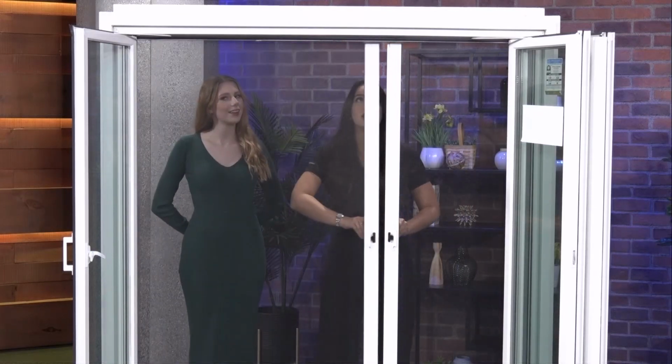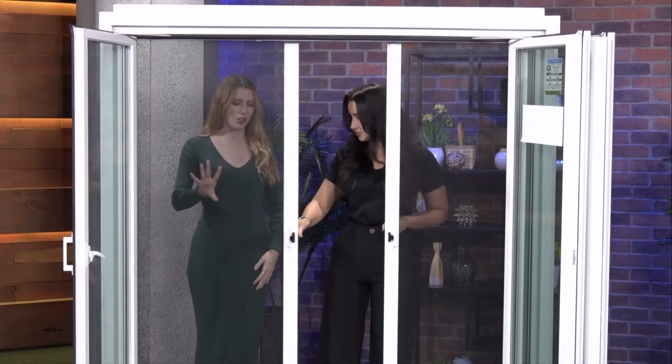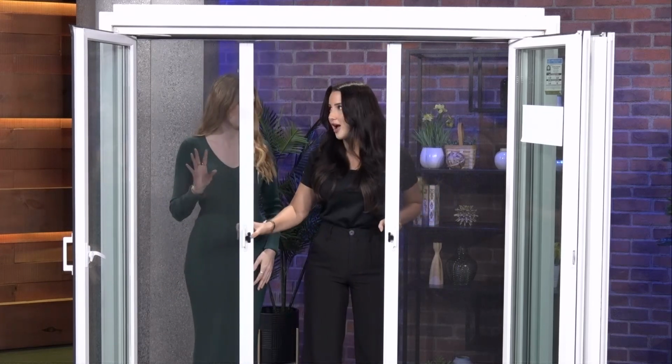So you let all that abundant fresh air in. Yeah. Keep the bugs out. Very nice. And these are still all the ones that have a little bit of give. Correct. Amazing, amazing. So all of this is open. That's incredible in the summer.